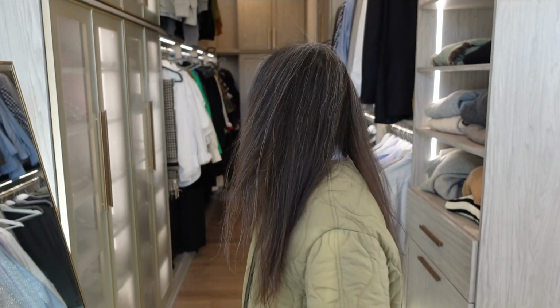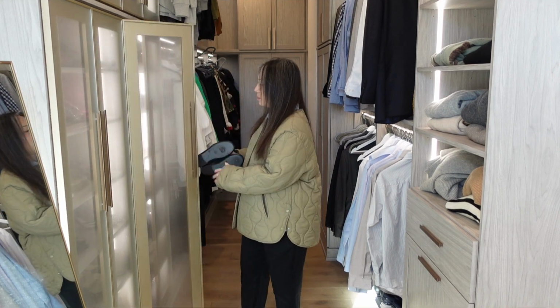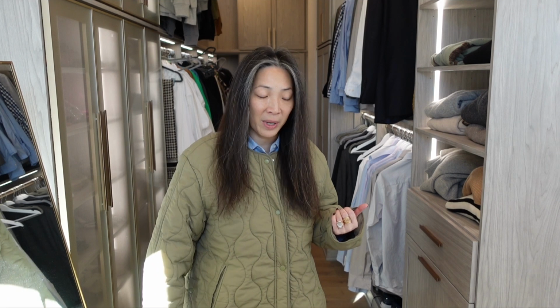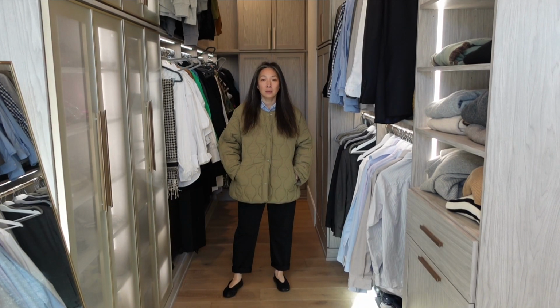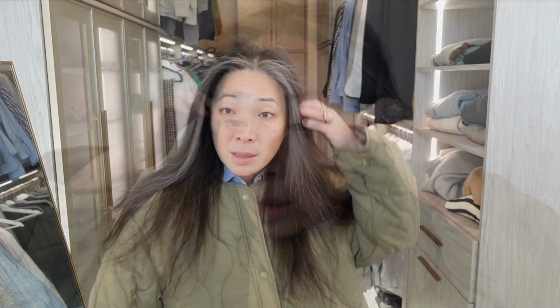And shoes, I think I'll wear my Kate flats, which I cannot seem to get enough of. I did not bring these when I went to New York a couple of weeks back, and I really miss them. Really, really miss them. All right, I think we're all set.